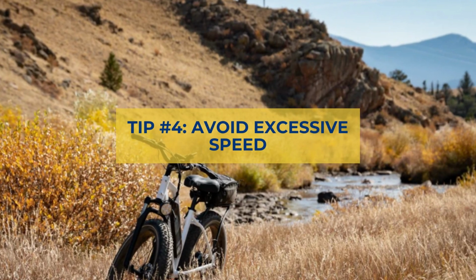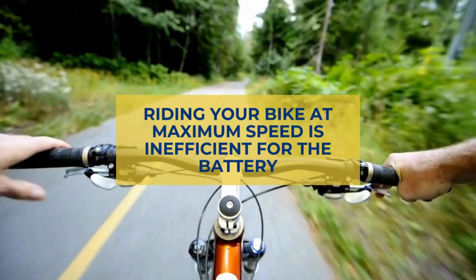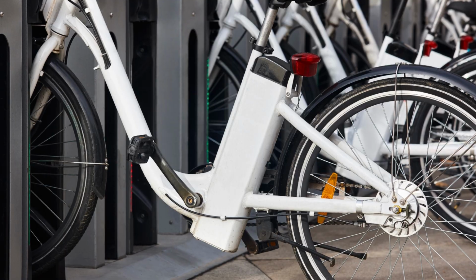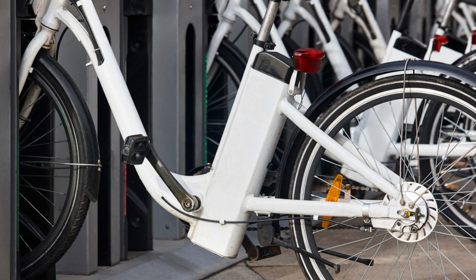Tip number 4, avoid excessive speed. On top of being unsafe, riding your bike at maximum speed is inefficient for the battery. If you must accelerate, then do it slowly. You only need a few extra seconds to hit the top speed. But remember to take it easy and go slow.